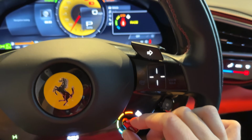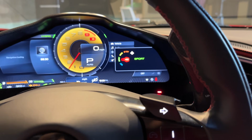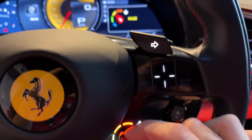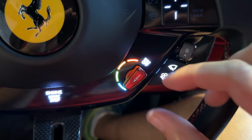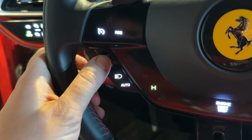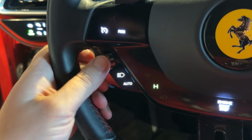You have race, sport, wet, and a traction control off mode for all-out performance driving. So you can make all your drive mode adjustments on the wheel, and you can make basically every other adjustment on the steering wheel as well. You have your headlights over on the left side. You can see here your high beams, and then the switch above that controls the regular headlights themselves.